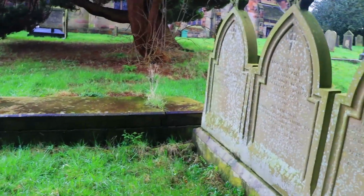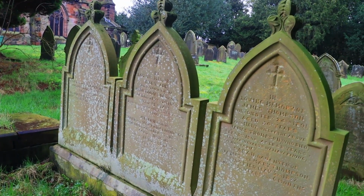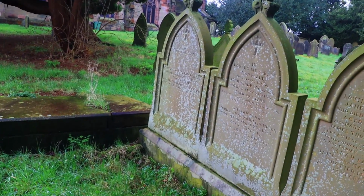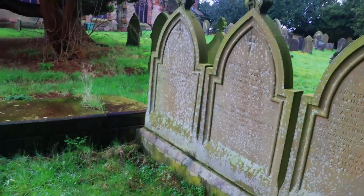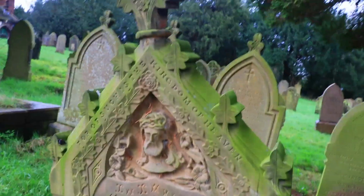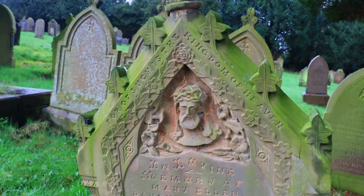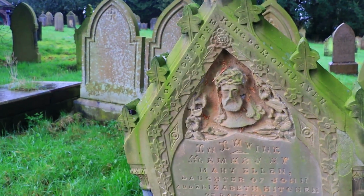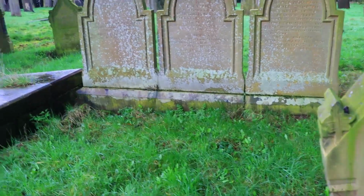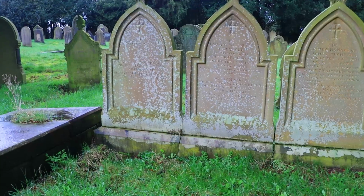So whether this is a family plot, yeah, they all seem to be Thomases, don't they? So it's 3 graves, but they made the gravestone into like one big gravestone. And this is a very elaborate one, but over the years it's certainly rotted away. But that does present well, doesn't it, with the 3 into 1.